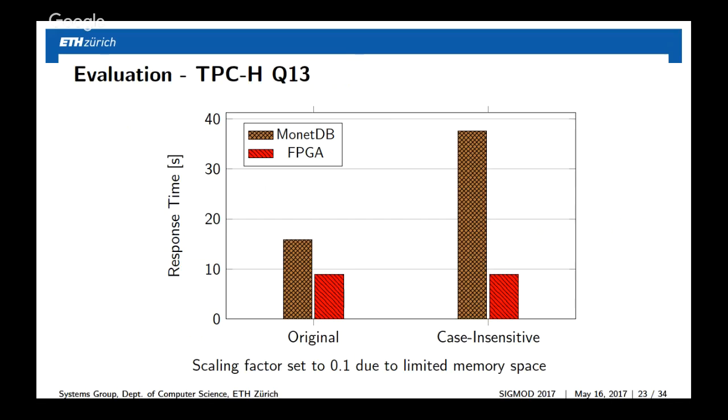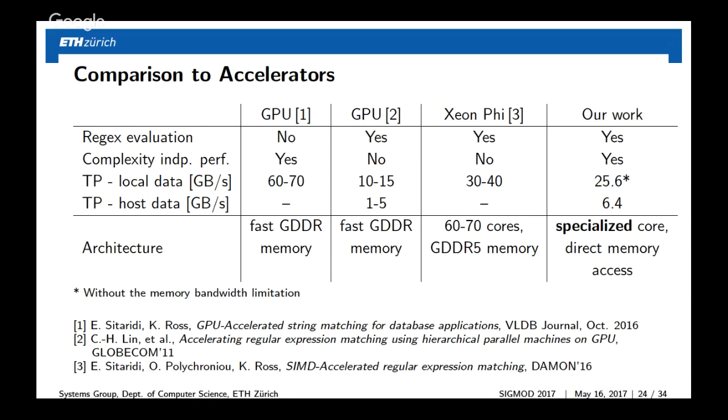So finally, I want to go back to the accelerators we had in the beginning. We saw that you can do regular expression evaluation on GPUs, but also on Xeon Phis, and we presented how we do it on FPGAs. On FPGAs, the performance is independent of the complexity, while for GPUs and Xeon Phis, usually the DFA is used, and the larger the DFA grows, this will have an impact on the performance.